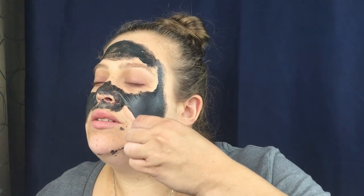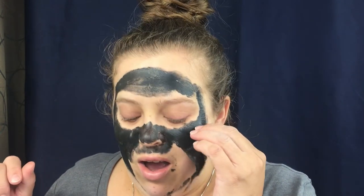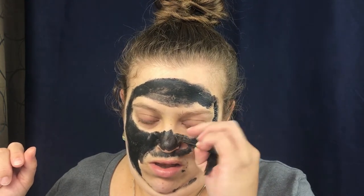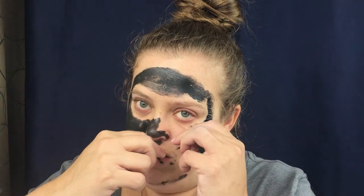Oh, you know what? That is oddly satisfying. Stings a little bit. Ow. Oh, it's pulling my skin. Look at that. Is this supposed to do that? Ow. Oh God, I would never buy this. Ow. This is what Ipsy sent me. So, oof, I'm glad I didn't. Oh my goodness. Oof, look at that. Oh, this is so painful.